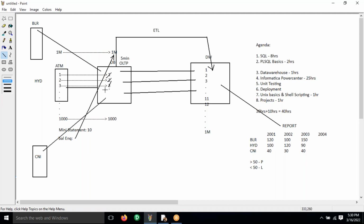That is available in Informatica. So that is the reason you should have some basic knowledge of SQL, writing queries to select the specific records from the source table.